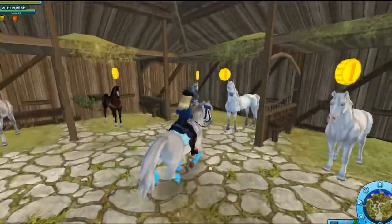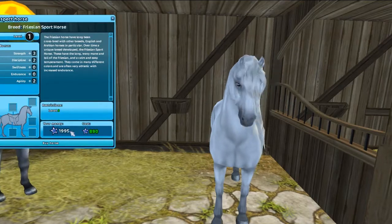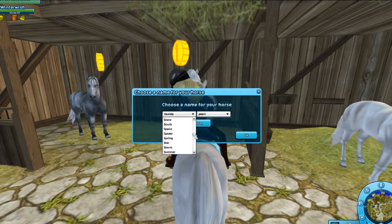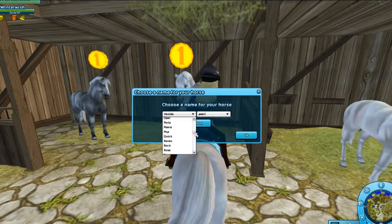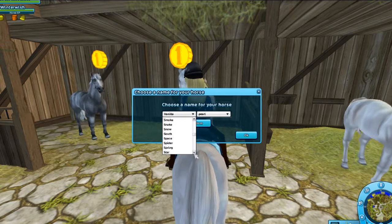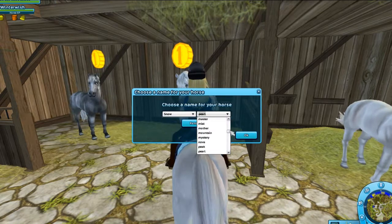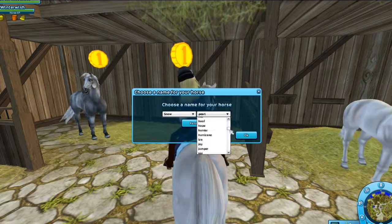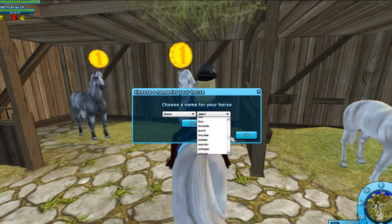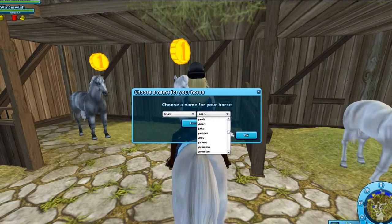Now, this one. Oh my gosh, this one is so pretty. Her name is going to be Snow Queen, aka Elsa from Frozen. And guys, don't judge me, but I'm not like one of those Frozen fanatics, but I also don't hate it with every fiber of my being. So this horse just to me looks exactly like Elsa if she was a horse. Ugh, don't judge me, please.